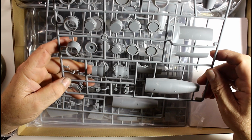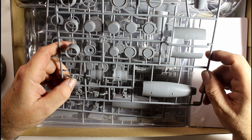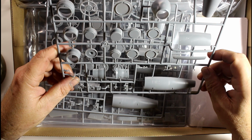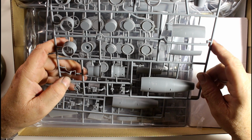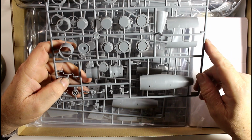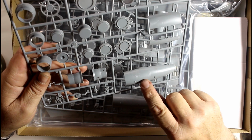Cut them away from the sprue and then sand them back. A little fine part down here, you can see a little bit of flash on there. It's not horrible, but there is flash there that will have to be cleaned up, especially if it's going to be somewhere that's going to be seen.